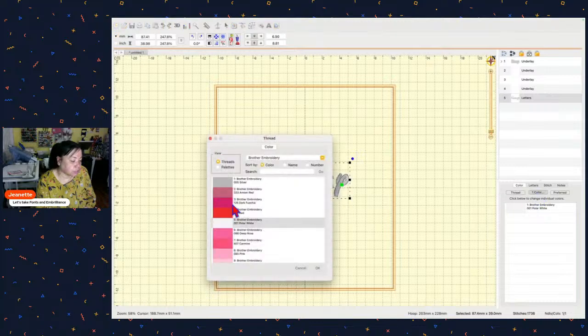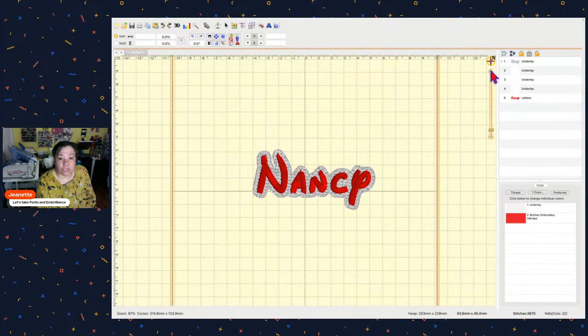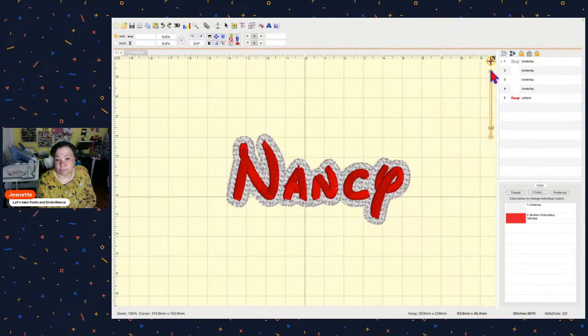Change the color so it looks a little different. Nothing wrong with that. It's cool, you know what I'm saying? But it's just something a little extra that you can do and have more fun with your knockdown stitches. And it's something else that you can offer people too. So it's just something that I wanted to share.